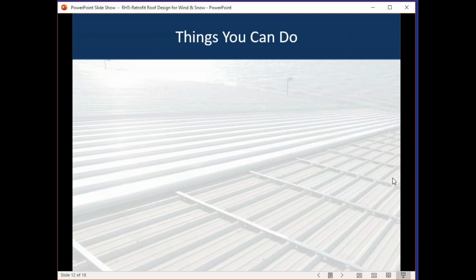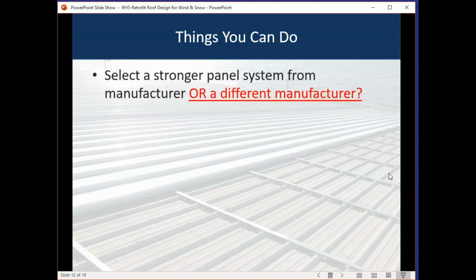Now, things that you can do from a design and construction standpoint is you can select the stronger panel system from your preferred manufacturer, or you can select a new panel system from a different manufacturer. We're not trying to tell anybody to jump off the boat with one manufacturer and go to another. Just inquire with your preferred manufacturer what metal roof system could work better to reduce the amount of material required as well as the amount of labor required to install that material.